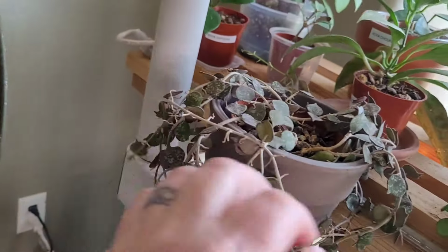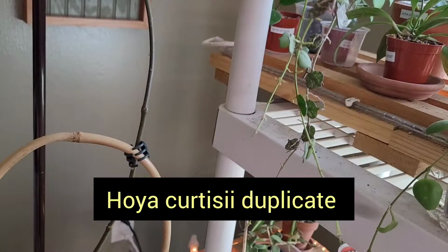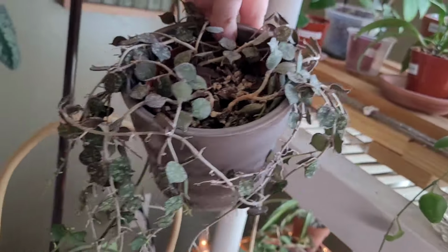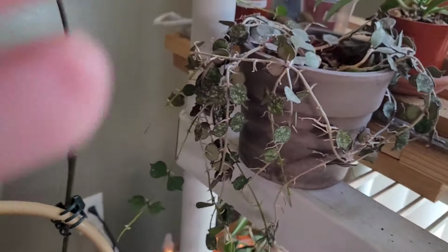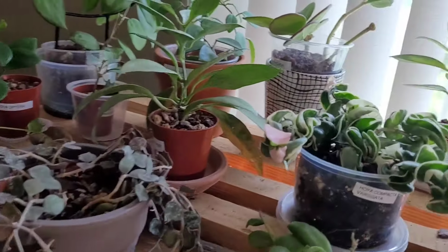Over here is my second Hoya curtisii. This one does grow better. It's got a lot of sun stressing. I used to keep it in my grow tent, so I did take it out, but I'd say out of the two, it's probably the better grower.